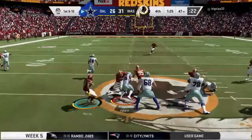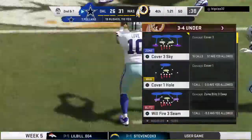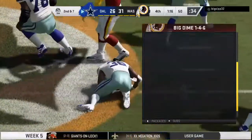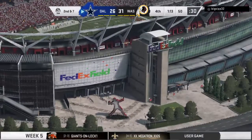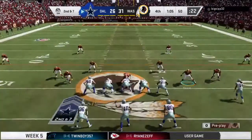They'll run with Pollard to begin the drive. And he'll be brought down right on the 50. A gain of 3. They tried a quick hitter inside, but that one was swallowed up because what they're hoping is those big defensive linemen will take the bait and move laterally and open up a crease that they can run through. Didn't happen on that play.